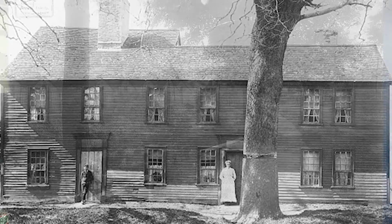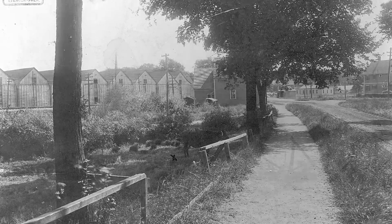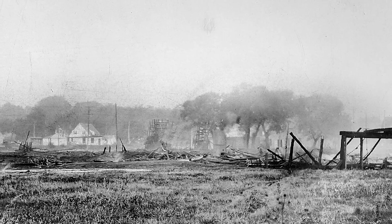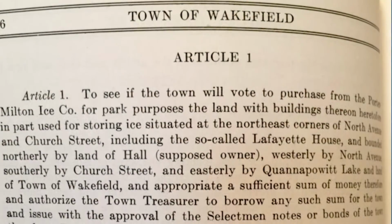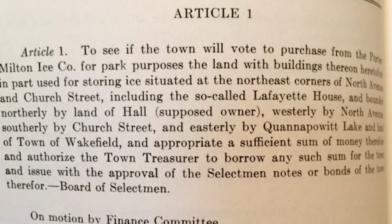On September 26, 1929, when the ice houses were nearly empty and the ice industry was faltering due to the rapid rise of electrical refrigeration, a spectacular general alarm fire consumed all of the ice company's buildings, except for the Hartshorne House. On October 30th, 1929, on the day following the stock market crash, the town of Wakefield took over the deed of the house and Hartshorne's meadow for the sum of $14,999. The building was in a fairly dilapidated condition.